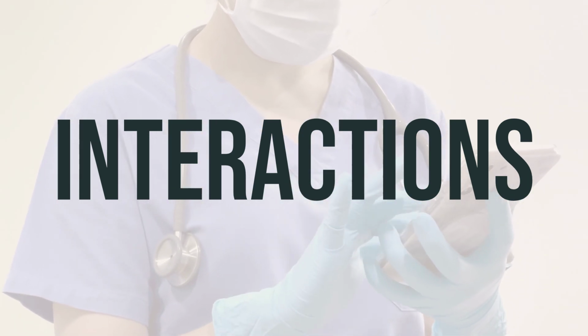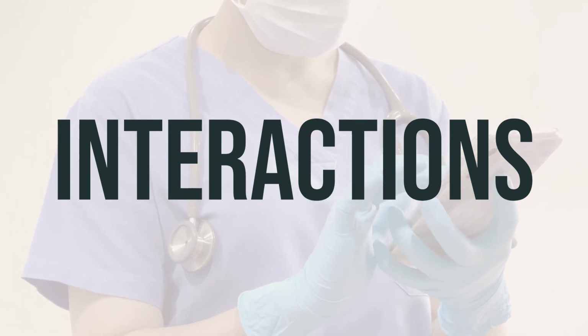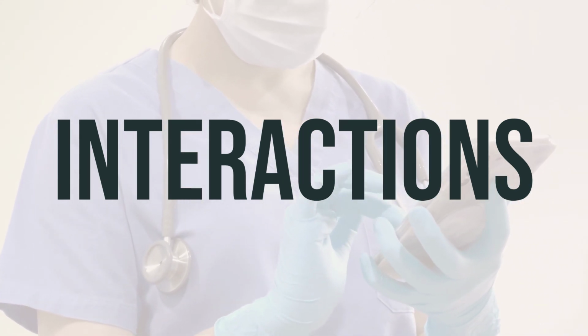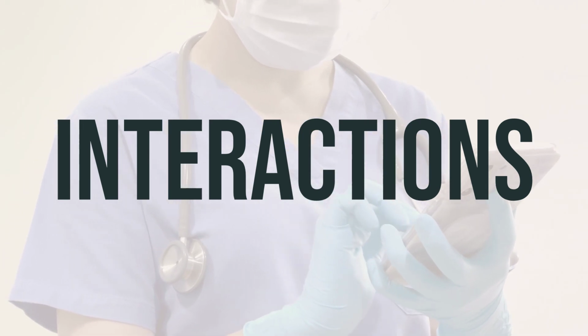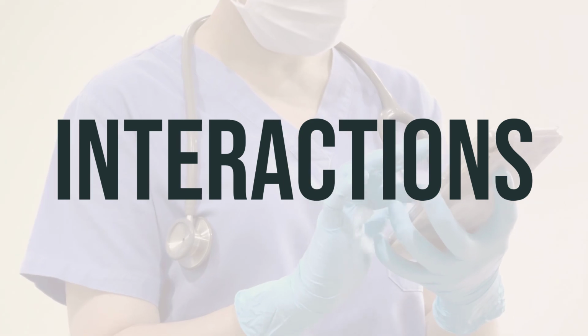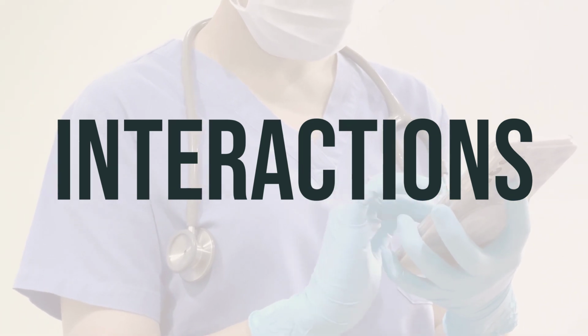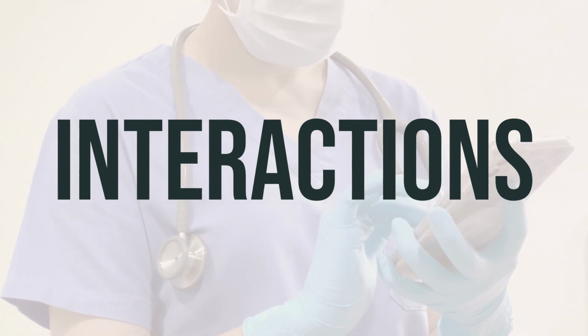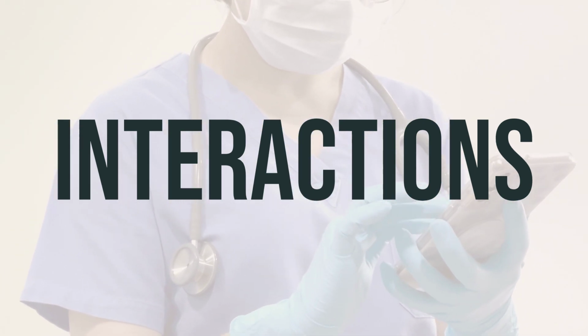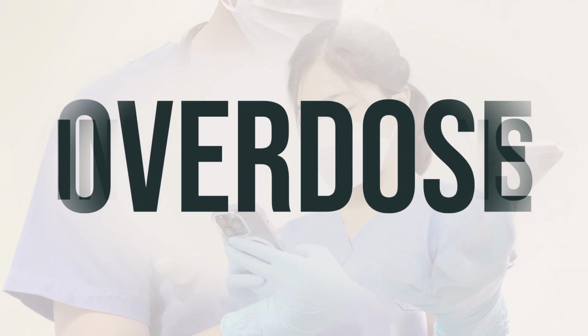These drugs include griseofulvin, modafinil, rifamycins, such as rifampin, rifabutin, St. John's wort, drugs used to treat seizures, such as barbiturates, carbamazepine, felbamate, phenytoin, primidone, topiramate, HIV drugs, such as nelfinavir, nevirapine, among others. It's important to talk to your doctor or pharmacist for more details.